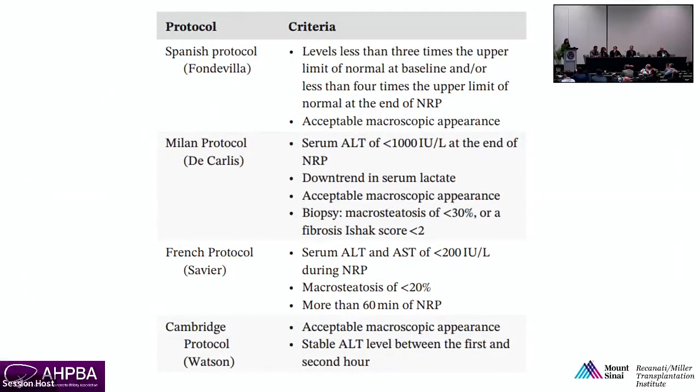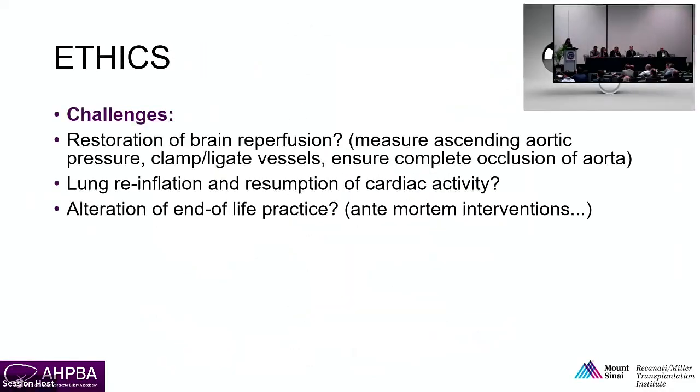But in summary, if the liver looks good, is clearing lactate, the enzymes are trending down, the biopsy, if needed, is good, the liver is being used. The ethics, and this is a whole talk on its own, there have been challenging discussions and debates about whether we should do this. Are we restoring brain reperfusion? And there have been many techniques that have been shown that reassure that brain reperfusion is not happening by measuring the ascending aortic pressure, clamping the vessels appropriately, and ensuring complete aortic clamping.